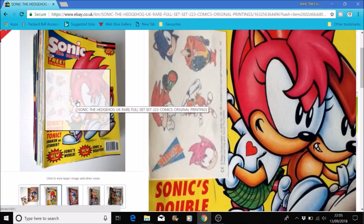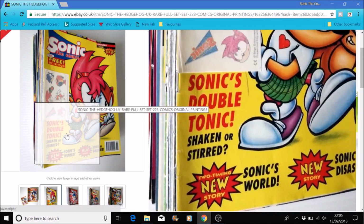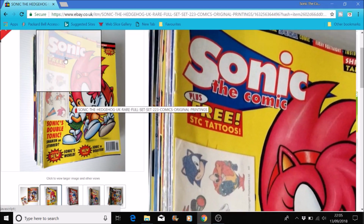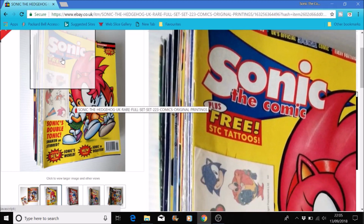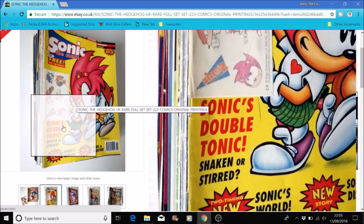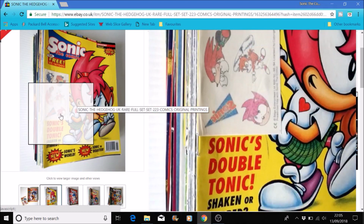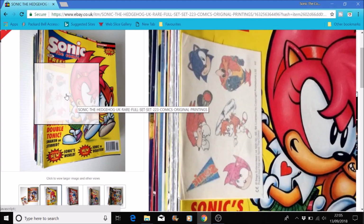But let me show you some of the pictures this seller is showing, because some of these even still contain the free gifts, which is really awesome. This is issue, I believe, 51. Yes, 51. And the condition on this looks incredible. The spine is in brand new condition. There is barely any damage, just a very small shearing at the bottom left, but the rest of this looks immaculate. And of course, you've still got the free Sonic the Comic toes, which is really awesome.